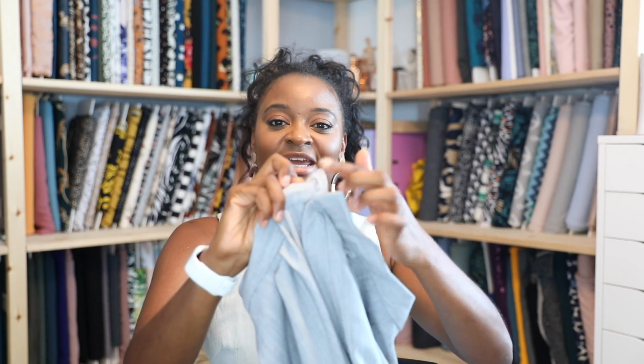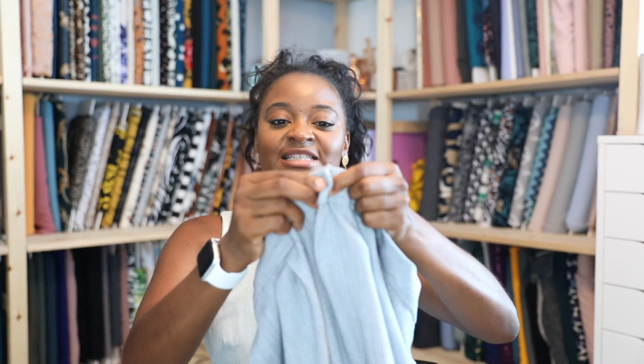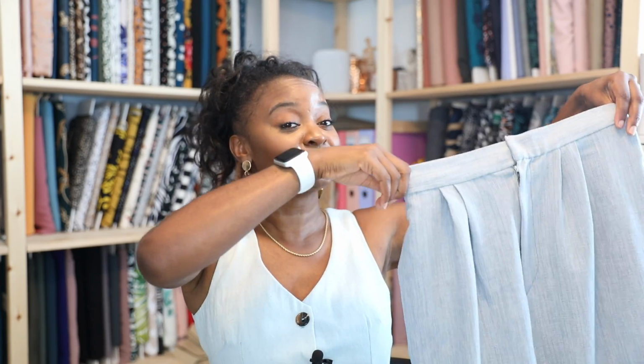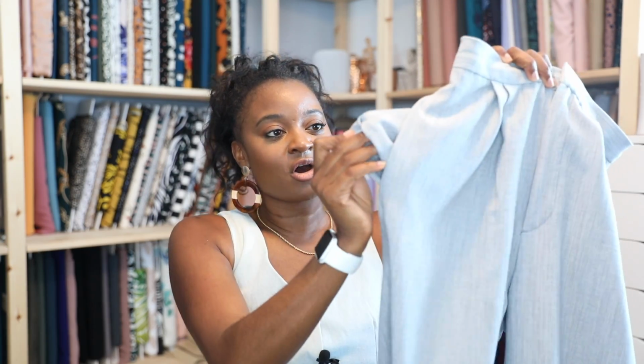So I actually put the buttonhole here, and the button there. So now it's a little bit more seamless, and the front to me is just plain instead of having a big button there. So I actually kind of prefer it this way. We've got some inseam pockets here, which are nice and big.